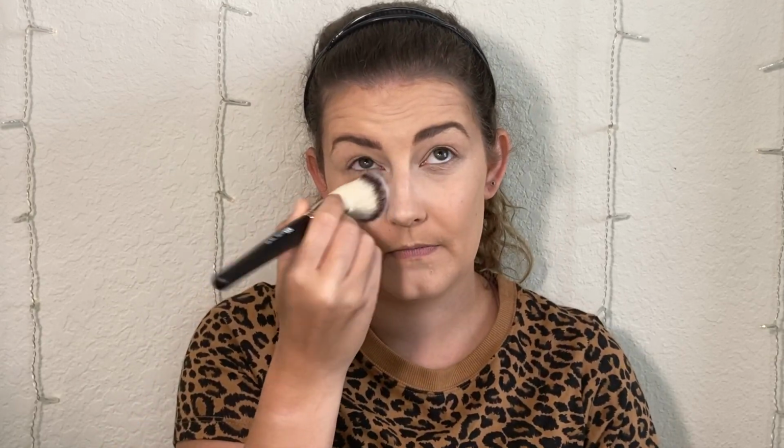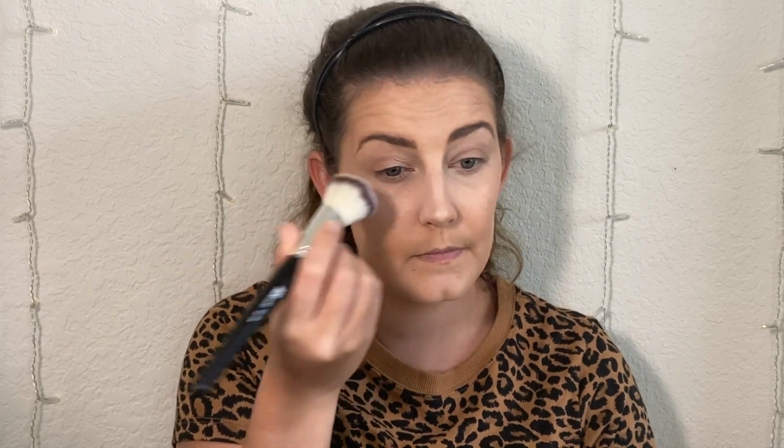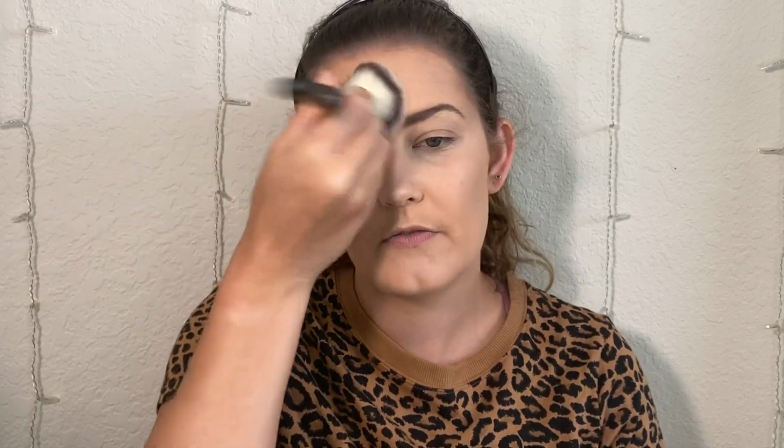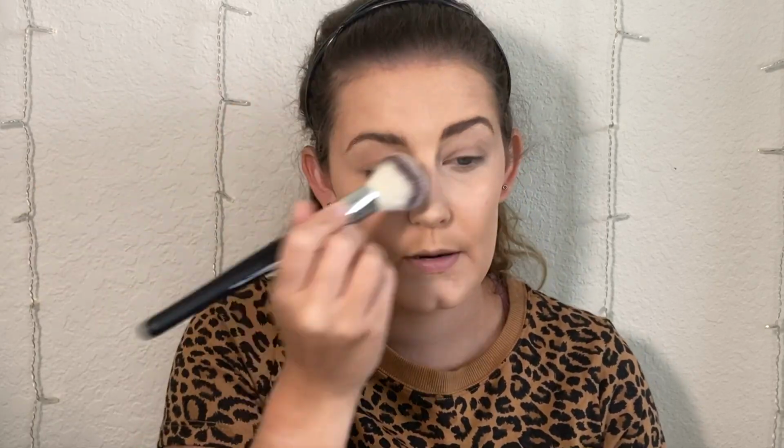Ooh, I don't like that smell. I'm going to set my lid too. Yeah, it definitely smells odd. This brush is really soft, but it is definitely not big enough for setting my whole face, so I will probably use this for something else. And I do really like this brush. So that is one side set.